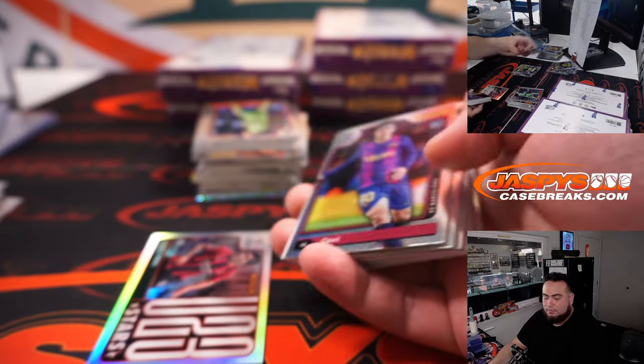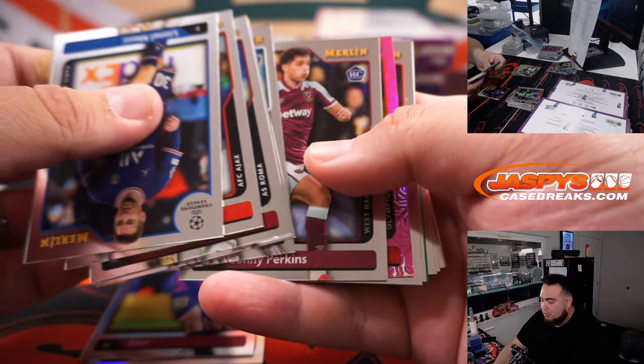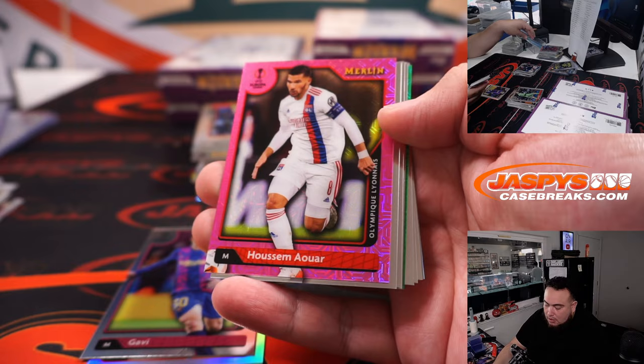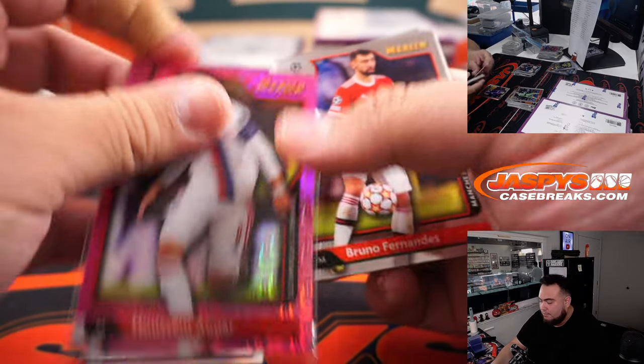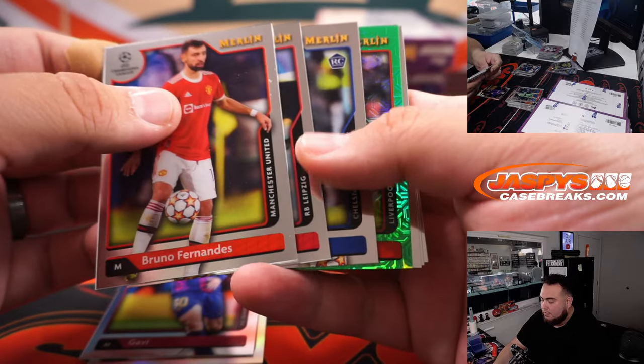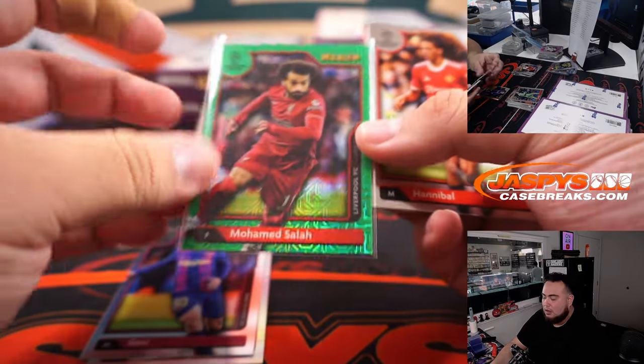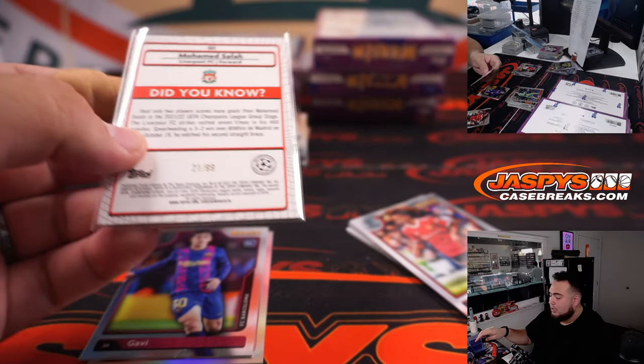Thomas Muller. Oh, I was supposed to rip six boxes. I totally forgot. Oh, well, we'll just do this one really quick. Hosem. For /275. Nice, Mohamed Salah. That's for Liverpool. 21 out of 99.